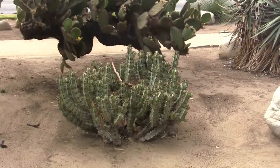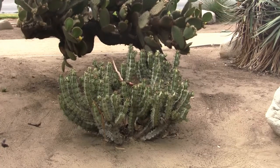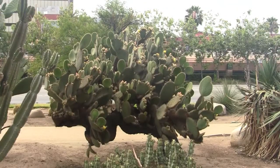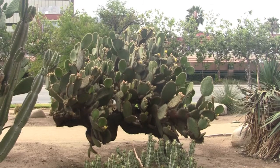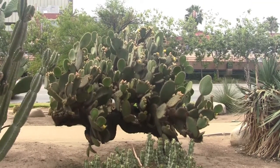A beautiful Euphorbia clump here, a nice specimen of, not sure which one, but it's a beautiful little Euphorbia. That's some kind of nice Opuntia, an old one. I don't know if you can see the trunk. I'll try to get another shot. It's got to be 100 or 150 years old.